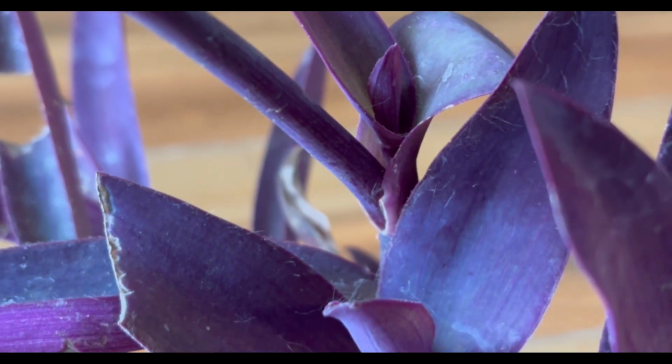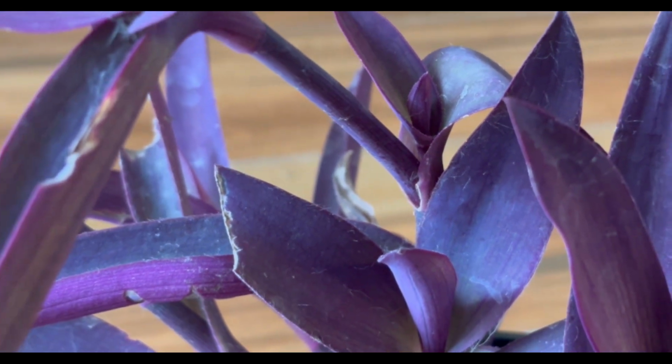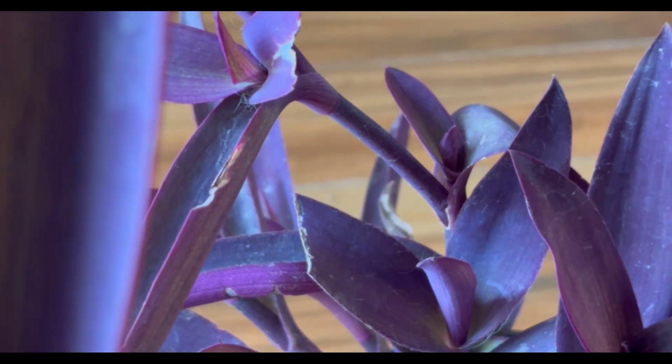4. Tradescantia, wandering dude. This one is super fun. Tradescantia grows fast and loves to trail, crawl, or even climb if you let it.